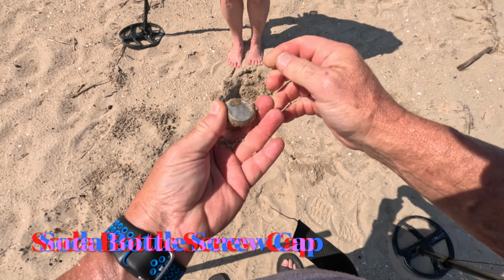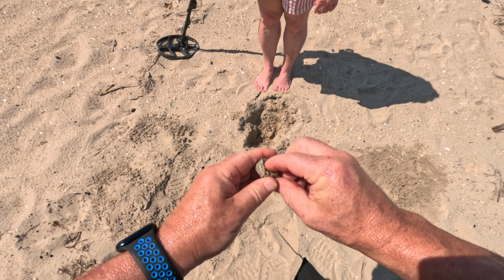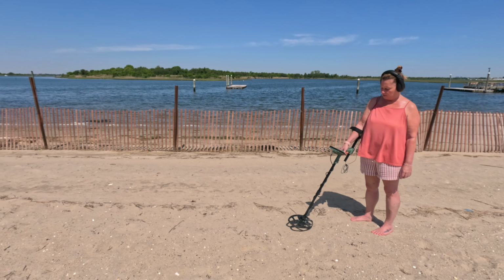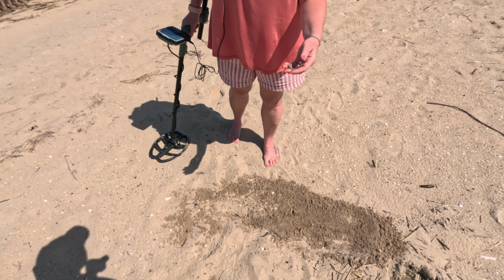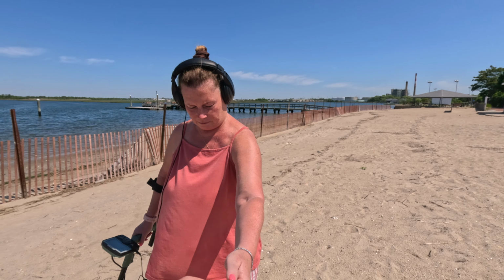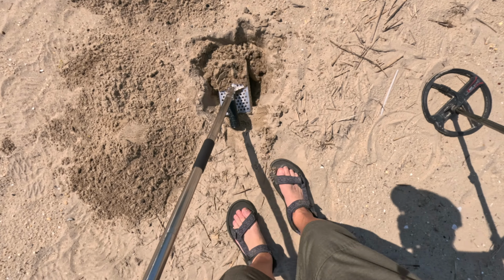That's an old bottle cap. Oh, wow. That's not even... Oh, yeah. It's the top of a soda bottle. Yeah. It goes 23, 79, 83. What is it? Piece of tin foil, like a chocolate wrapper. Garbage, yeah. My guess is it's a can.